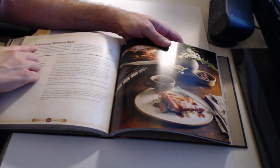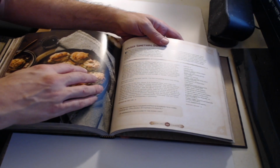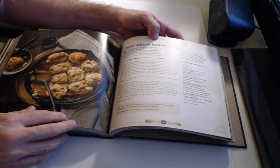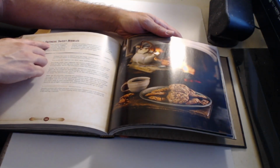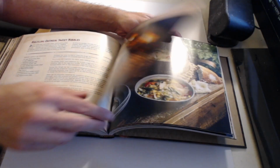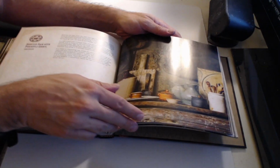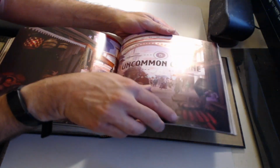So here we have stuffed egg battered toast. Halflings eat very basically, like hobbits, I should say. We have some kind of chicken dumplings there. We have a halfling oatmeal and sweet nibbles, like some little cookies. Everything soup.